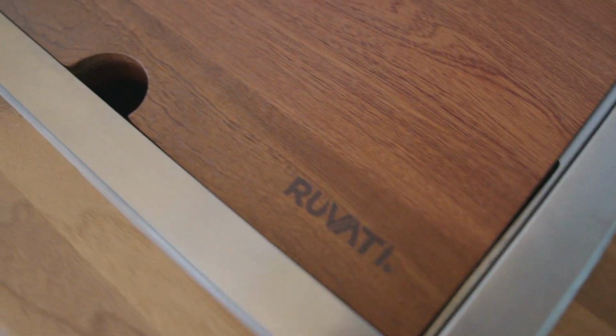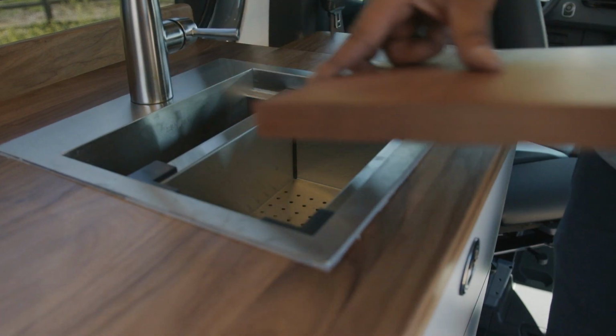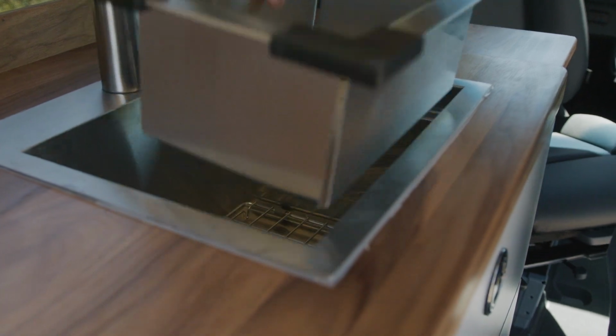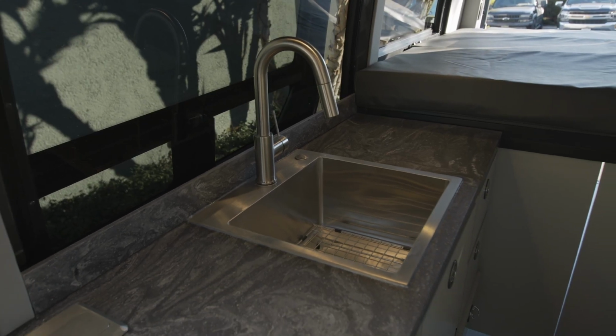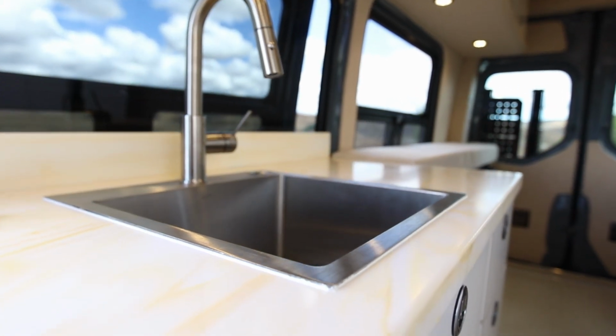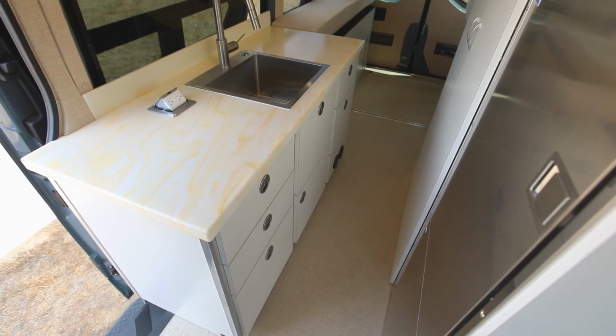In recent years, zero radius bar type sinks have become incredibly popular. So that's going to be your Ruvati or your Torva sinks. These bar style sinks are going to be a lot deeper, which gives you a lot more space for dishes, pots and pans, and more room to do your dishes at the end of each day.